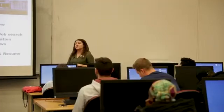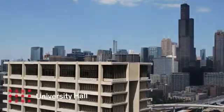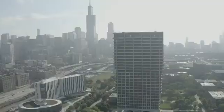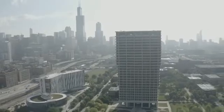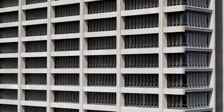Your teachers are one of the best resources here at UIC. You'll find a lot of them at the University Hall, or UH, also known as the Beacon of UIC. At 28 stories tall, this iconic building dominates the campus landscape. One of its quirks is that it's wider at the top than at the base, a nod by the architect to the city of broad shoulders. You'll notice that the windows form an I shape that represent the University of Illinois.